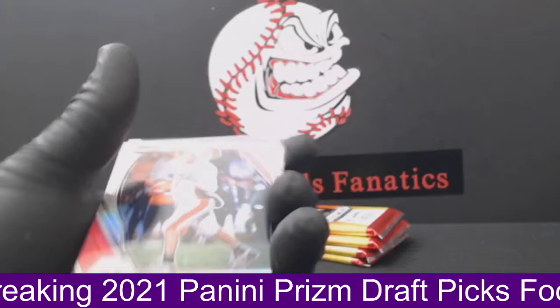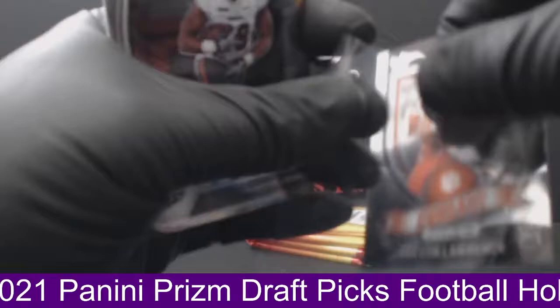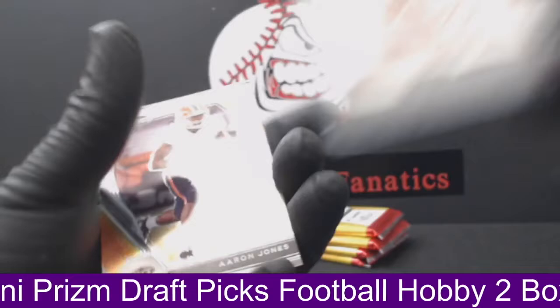Big Ben. Chubba. There's another Trevor Lawrence. This is just the base, but still. Third Trevor Lawrence of the break. Trevor's showing himself. Our auto.